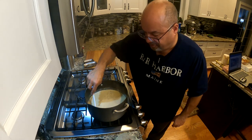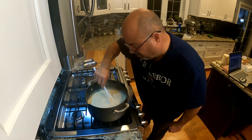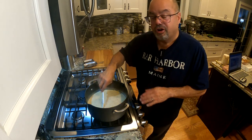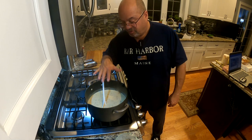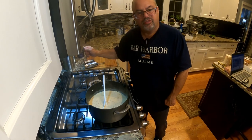And here we go, I turned it off, she's done. I don't want to go too far. Everything's cooked, and I don't want the fish to start falling apart on me. Although the tautog doesn't really, not easily. It holds together really well. So let's let this cool for a minute. The heat's off, and I'll show you a little sample and try it out.